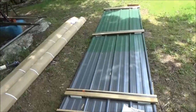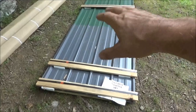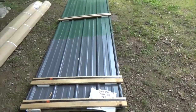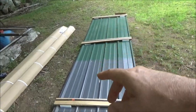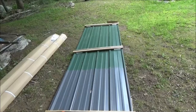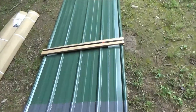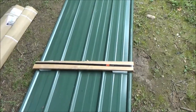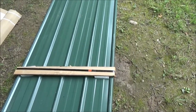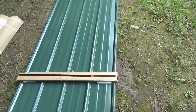So what I have here now is all the trim pieces and the roofing material for the roof of my tiny home, and this is cut to the right length. They're 11 foot long sheets, which is going to be the single sloped roof on my tiny home. And there's the color. Now this is just a protective piece. I think they gave me one extra as a protective sheet.